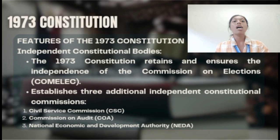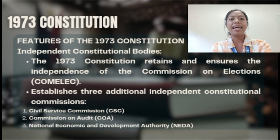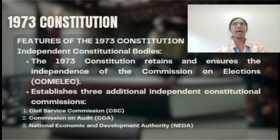Second is the Commission on Audit or COA. Given the responsibility to audit all government expenditures, this commission plays a key role in transparency and accountability, preventing misuse of public funds. Third is the National Economic and Development Authority or NEDA. Though not a constitutional commission today, the 1973 Constitution highlighted NEDA's role in economic planning. It was central to implementing long-term national development programs during the Marcos regime.